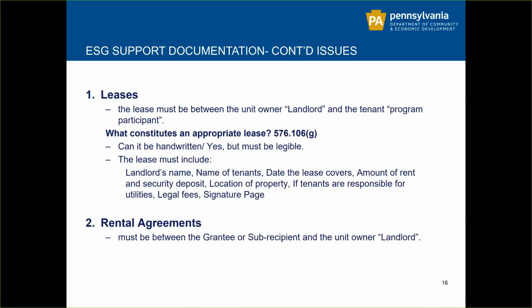And make sure that the lease includes the landlord's name, the name of the tenant, the date the lease covers, the amount of the rent and the security deposit, the location of the property, and if tenants are responsible for utilities. And make sure you also attach the legal fees and the signature page of the tenant and the landlord that they signed. That's all you really have to submit as far as a lease.